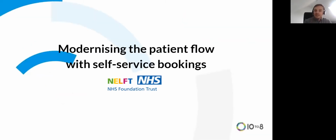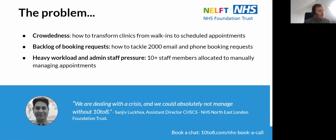Great. Well, let's get started with the first use case that we're going to talk about then. Let's talk a little bit about modernising the patient flow within North East London Foundation Trust. When we first started speaking to NELFT, as I refer to them, they had some very specific problems. They were struggling with crowdedness.